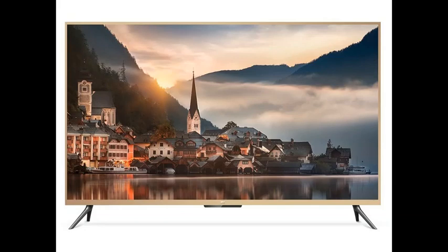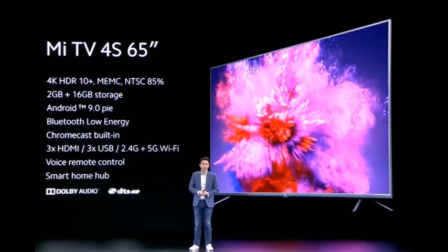Mi TV 4's 65-inch, Mi Air Purifier 3H price, availability details. The Mi TV 4's 65-inch price is set at Euros 549, roughly Rs. 45,900. It will be available for purchase in European markets through authorized Mi stores starting June. The Mi Air Purifier 3H price, on the other hand, is set at Euros 179.99, roughly Rs. 15,000. It is slated to go on sale soon, though exact details are yet to be announced. Also, the price and availability of both the Mi TV 4's 65-inch and Mi Air Purifier 3H in India will be revealed at a later date.